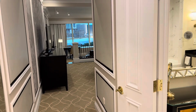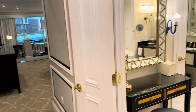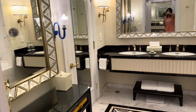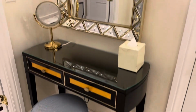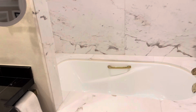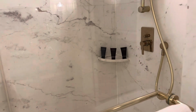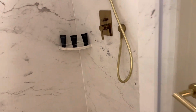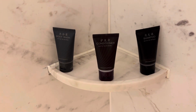I have just booked the Royal Suite and they have nicely upgraded me to the premium suite. So I'm going to give you a quick room tour. This on the left is the bathroom. They have a spacious bathroom with the dressing table, with the mirror, and the double sink, the bathtub, as well as the rain shower. Very quickly, I'm going to show you the amenities. This is what they use for shampoo, conditioner, and body wash.